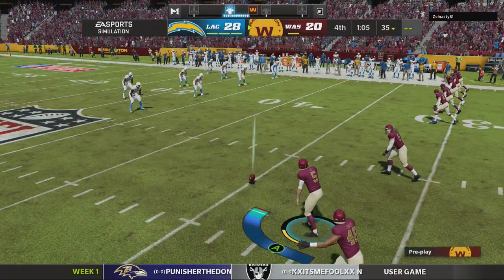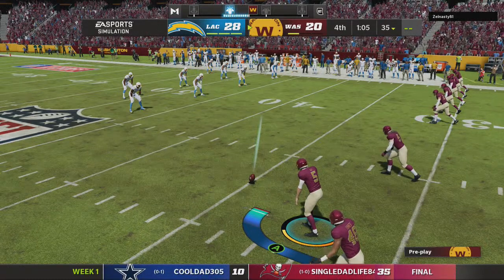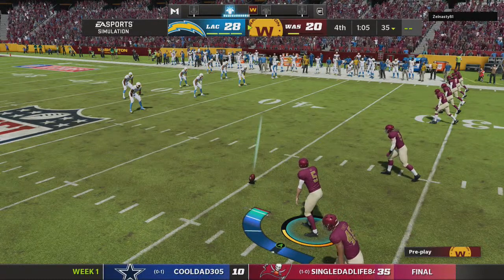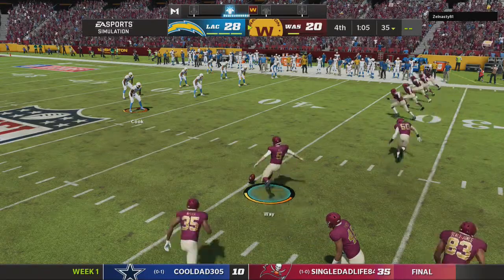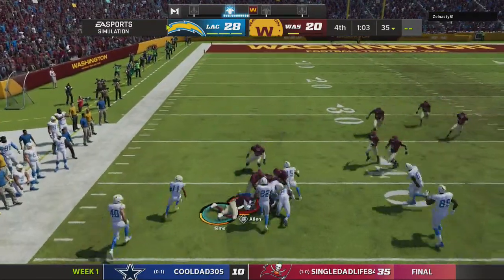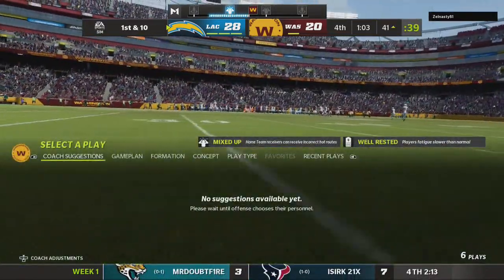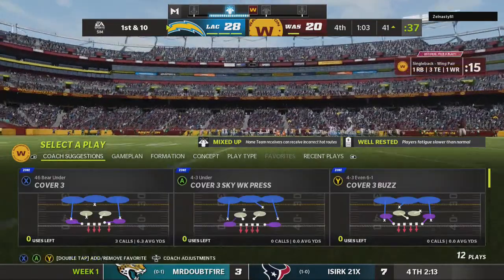So a minute and change to go, and this is going to be an onside kick. And this will not work out. The Chargers able to recover. Well, fourth quarter, they felt like they needed the football back. Unfortunately, they couldn't get it.